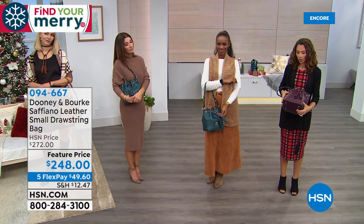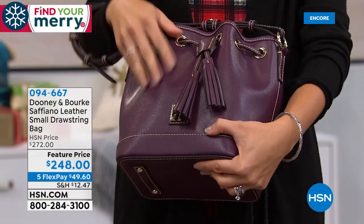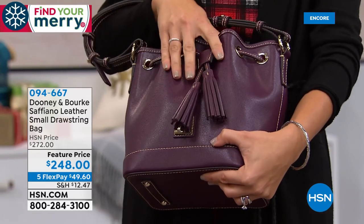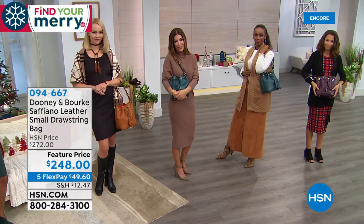Absolutely not. Saffiano leather is pre-treated, so it's scratch, stain, water resistant. This is leather that has a crosshatch detail. It's embossed with a protective coating. So this is a bag that is indestructible, and has great structure. It's so beautiful.